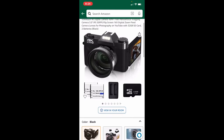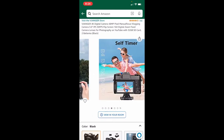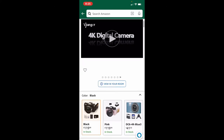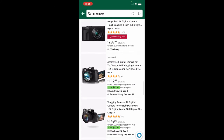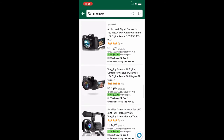This is the one that I'm talking about. It's like $81. It has a battery charger, two batteries, a chip thingy, and it comes with all these accessories and stuff like that. Oh wait, no, it's not this one. But either way, I'm just showing y'all that I got this. I want to get it.